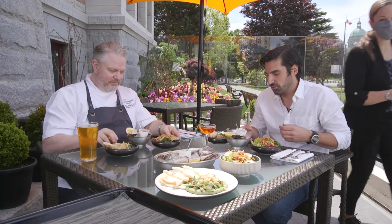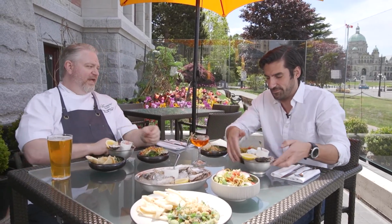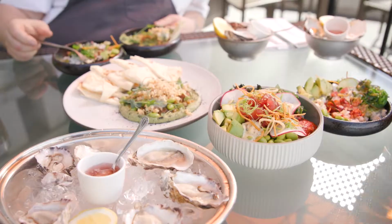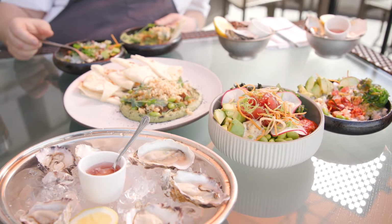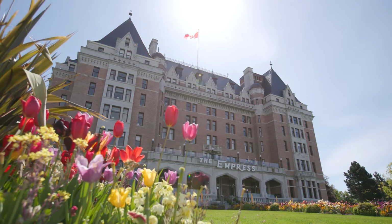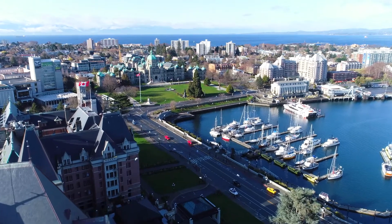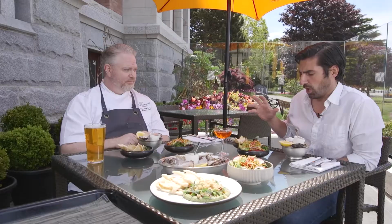All right, that looks so good, Chef. Well, all these dishes here are available on our veranda. So it's something that we're really excited about. Eating al fresco, beautiful view here, looking at the harbor and the wonderful grounds of the Empress. So I think it's the patio to be on for sure. Walk me through what we have.